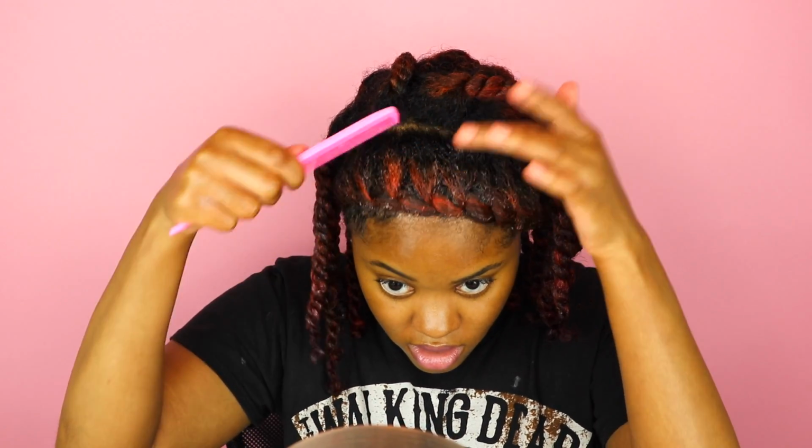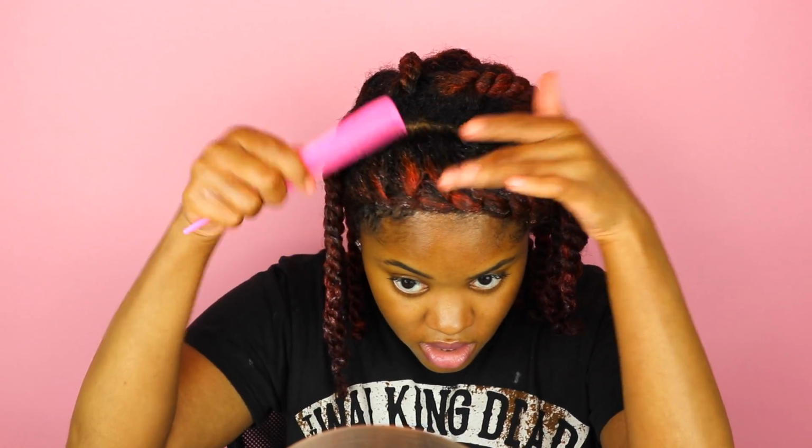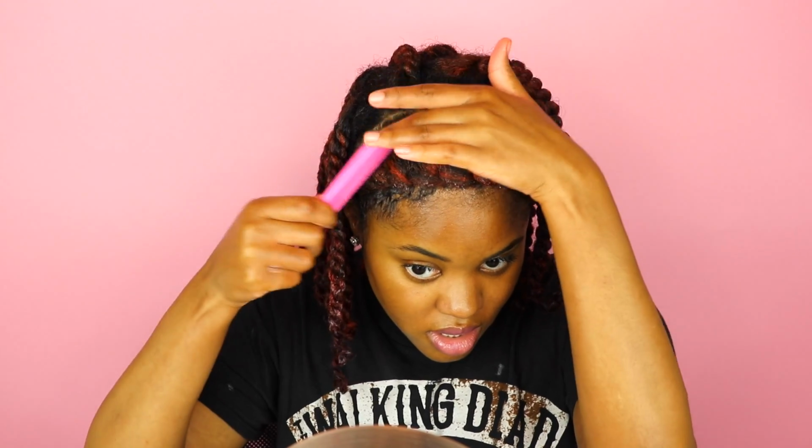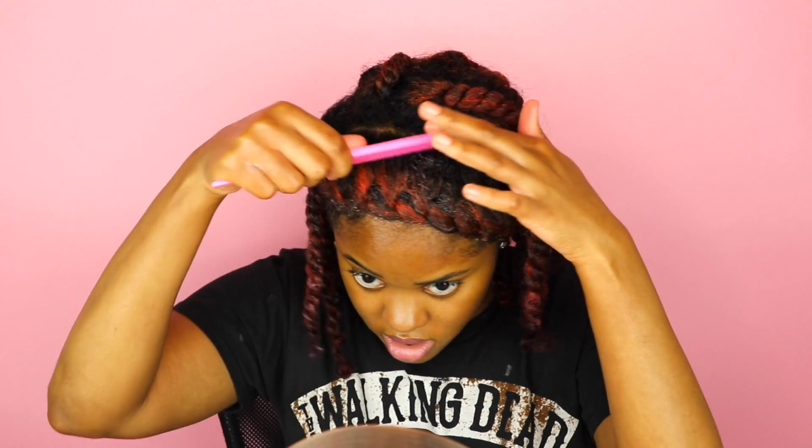And I don't just put it on. Y'all probably looking like, so you just put edge control on there? No. I put a good amount on my palm right here, get it on my hands, and put it here. And then, no, I don't leave it all cakey like that. I take the comb and comb through it, because it's not going to turn white. Like, this edge control doesn't get white like that.